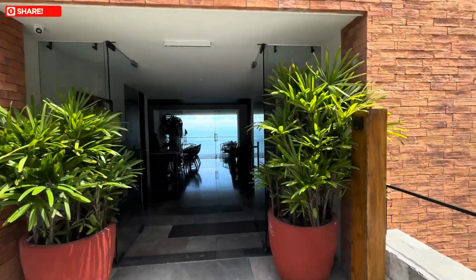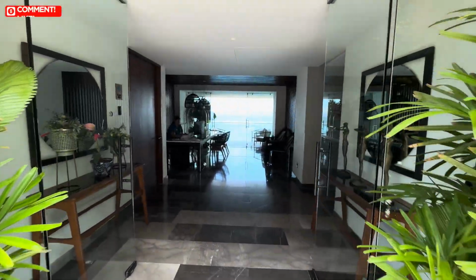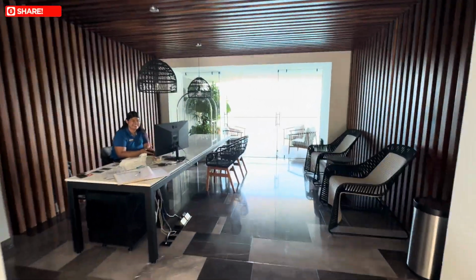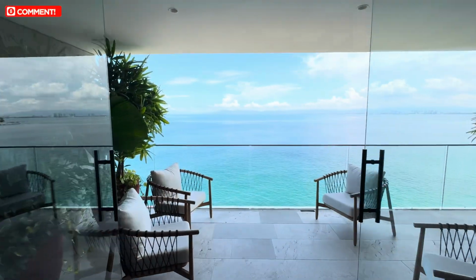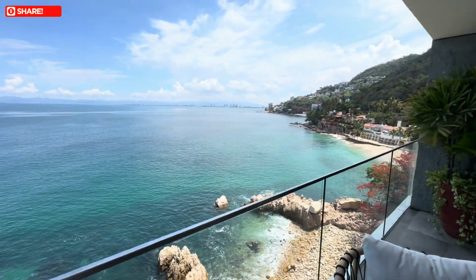If you're here after hours, there is a keyed entry to get in. This is the beautiful lobby. You have concierge here. They can call you taxis, whatever you guys need. And check this out, every part of the Reef is perfection. Every single part. Look at this.